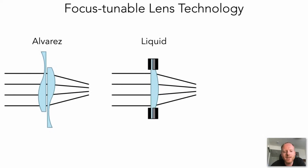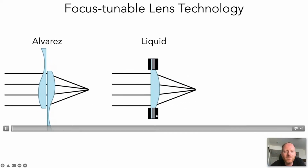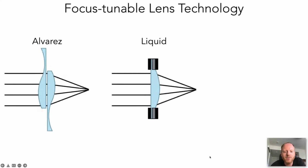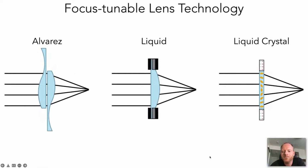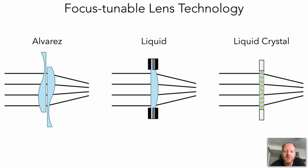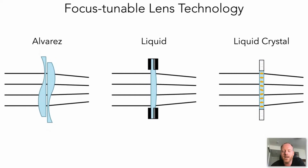We can use liquid lenses that basically operate like the lens in the eye. You can apply some pressure on the side, for example, using piezoelectric motors that deform the shape of the membrane to focus at different depths. And there are also emerging liquid crystal technologies that are similar to LCDs, but that just change the refractive index of the material dynamically. So there's a couple of different options for dynamically changing the focal power of a lens.